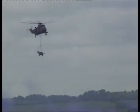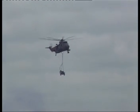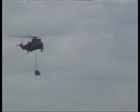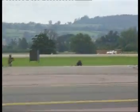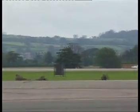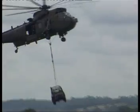We have a short wheelbase Land Rover. We have a trailer for the Land Rover. And we think we've got a 105mm gun being delivered as well. You can see, ladies and gentlemen, how versatile these are. In fact, the Commando Helicopter Force, when deployed in Afghanistan, a large amount of their work is bringing heavy equipment to the battlefield, to the forward operating bases.